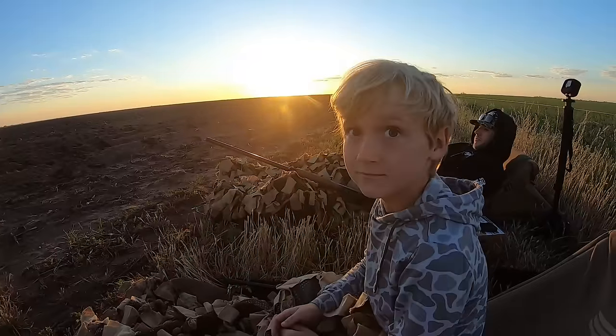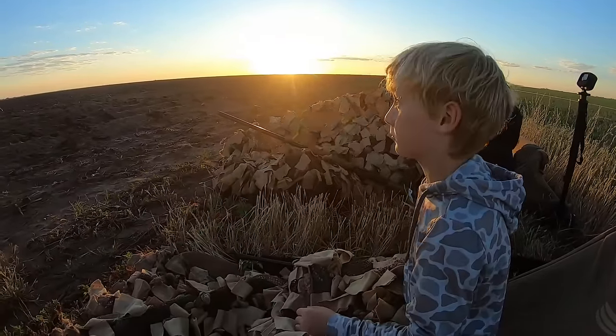Dude, first bird of the day absolutely just landed right in the spread. I almost just got him. I was right on it. Bodie was able to take the first shot with the bird on the ground. I bet you're pretty close.